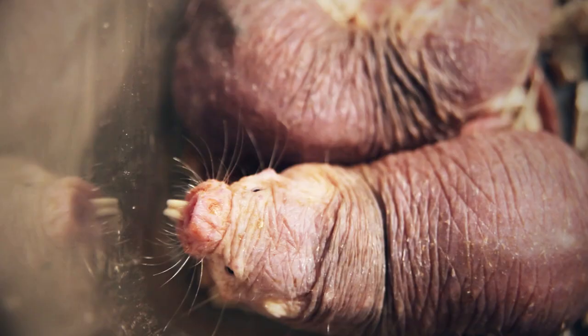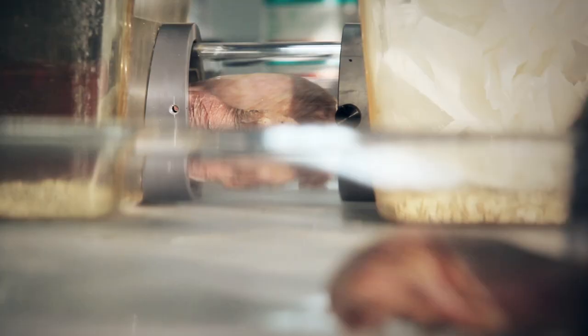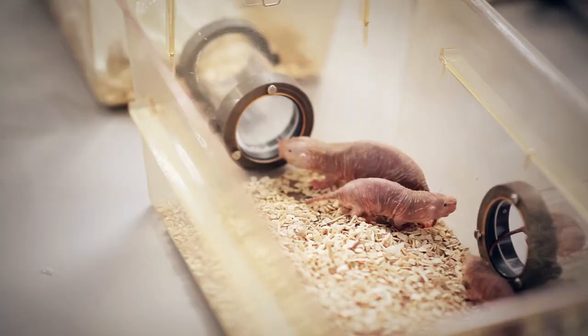These strange animals can help to find out why humans feel pain. Naked mole rats live together in huge colonies underground where carbon dioxide levels are high. This produces acid in their tissues. But naked mole rats are insensitive to acid.